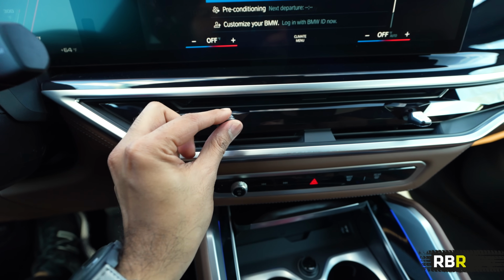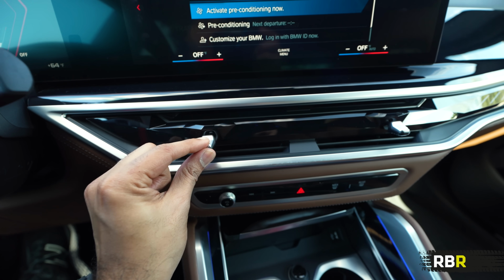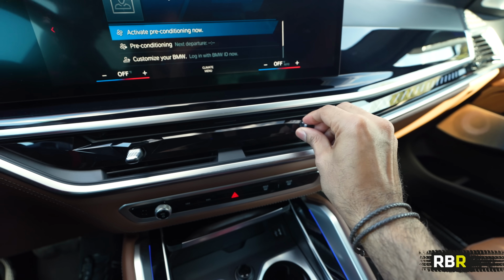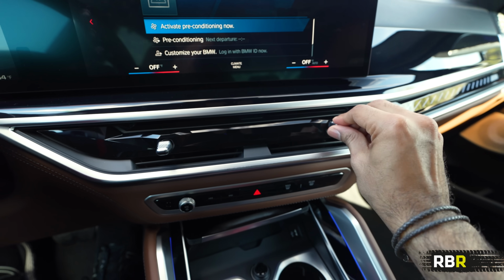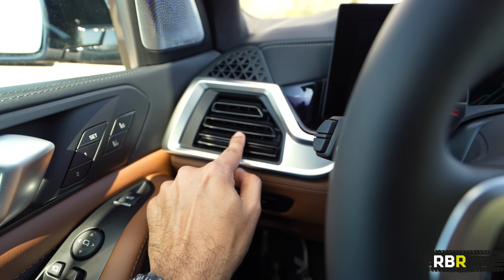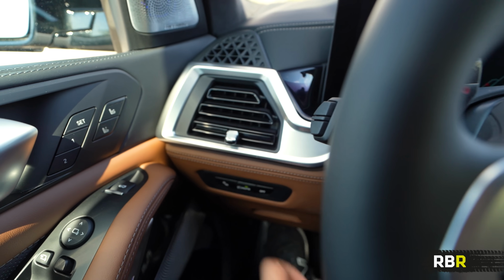This is quite nice, and I actually saw this first inside the brand new XM, and that's been carried over into our newer X5 and X6 as well. It's a nice way of controlling the vents, and that's done on both sides. This really looks like the front grille, doesn't it, with the horizontal slats.